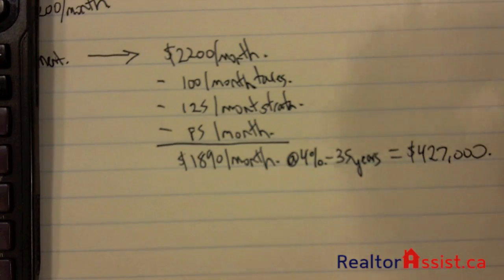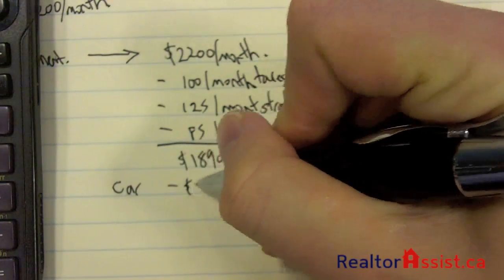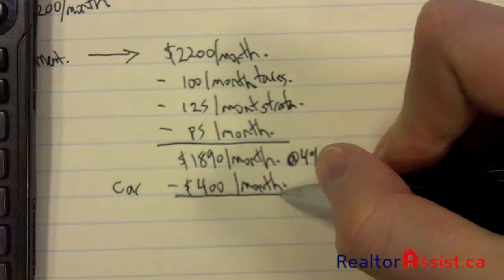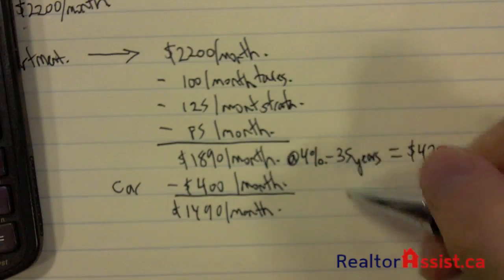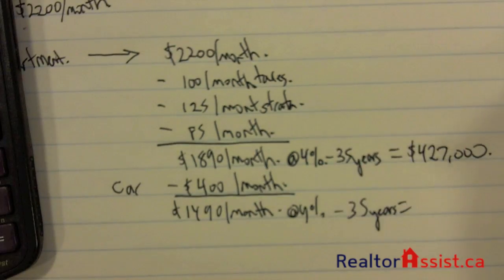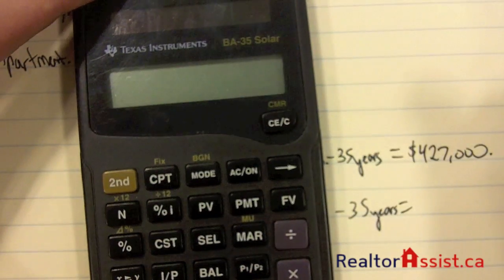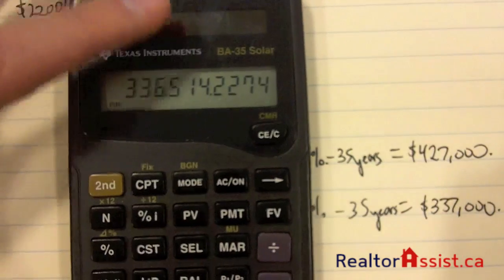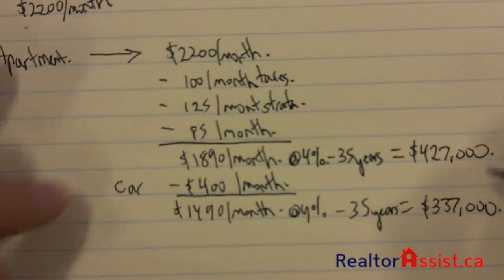But let's say for example we have a car payment. The car payment has to be factored into our monthly debt load. So let's say our car payment was $400 a month. We'd have to take that off our $1,890, so now the bank is only going to allow us $1,490 a month for our maximum mortgage. So at 4%, 35 years, we change the payment and calculate: $337,000. It's almost a $90,000 gap of property that we could own just because of a simple car payment.